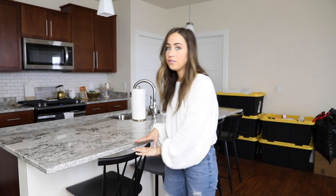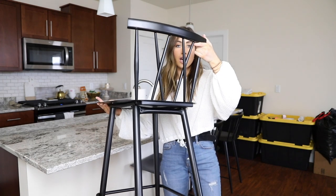And then I just found these at Target. They're so cute. They come in a set of two, and they're metal. And for a set of two of these, it was like $120, which is so, so good. So highly recommend that you check out Target for that. I know that they have a lot of other bar stools as well.